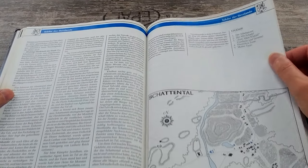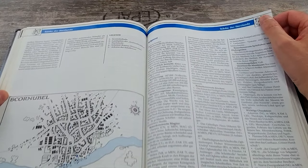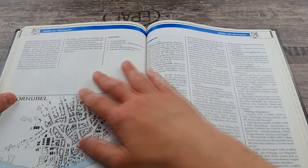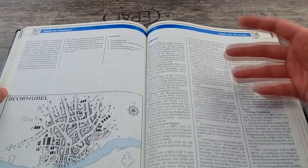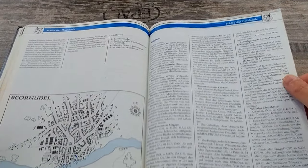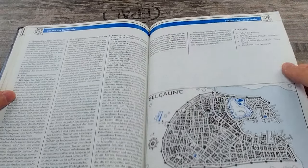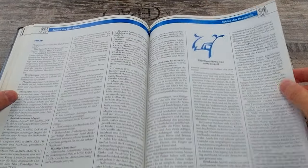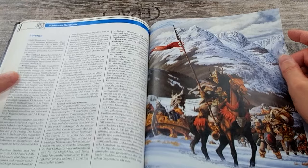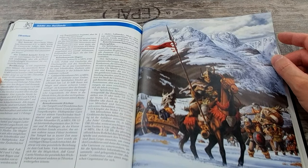Shadowdale. Shadowdale. Oh, the book has an old musty smell, you know what I mean. Ah, okay. Colored picture.